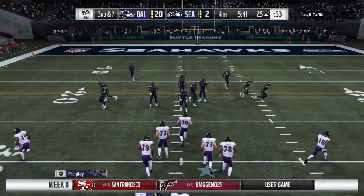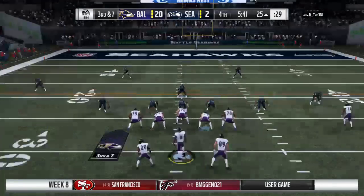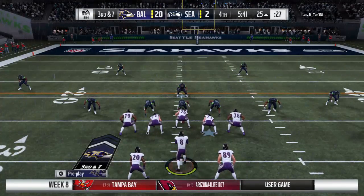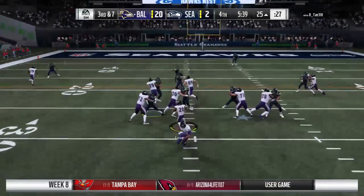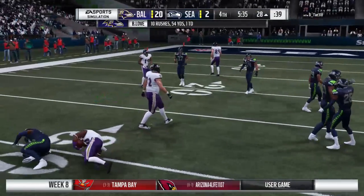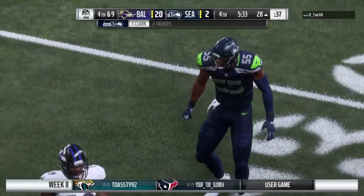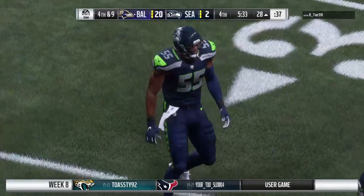In need of a conversion on 3rd down. They had the big play to start the drive. Not much sense. They'll run it now out of the gun. And he'll lose yardage here. Going down back at the 28. Losing 2 yards that time, and now it's 4th down.